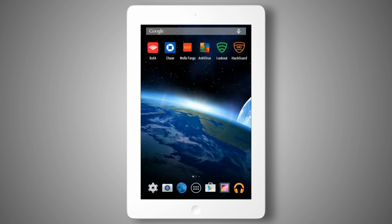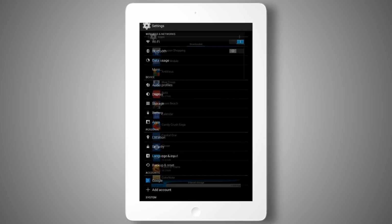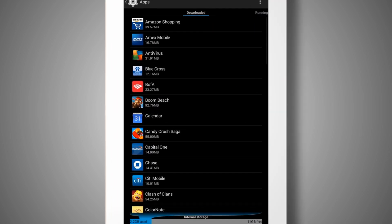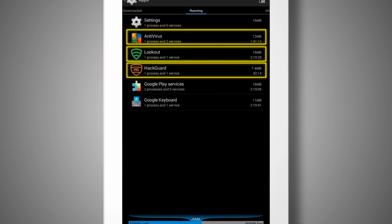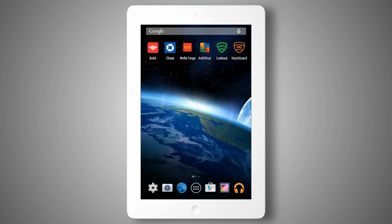Now let's confirm that our security apps are running, not just installed, but actually running. To do this, we will take a look at active processes on the device. Protection is in place. Now let's set up the hack scenario.